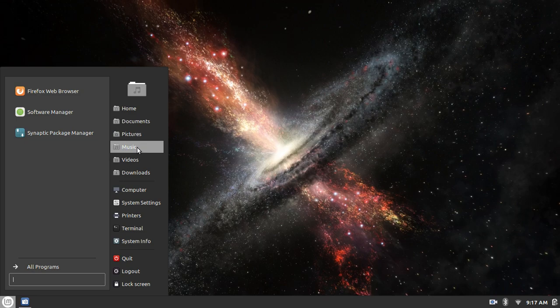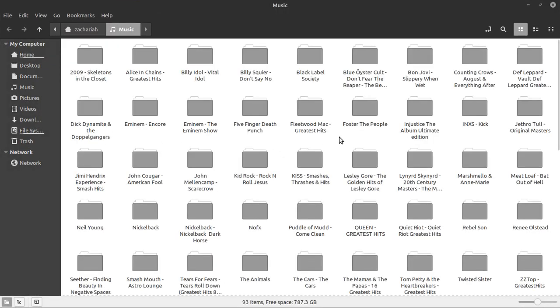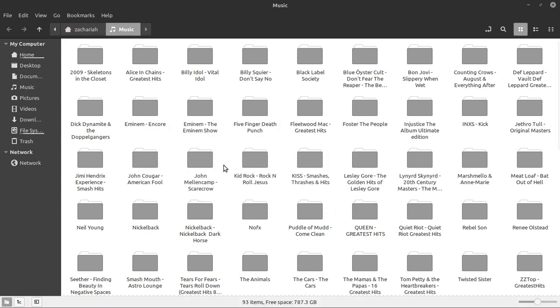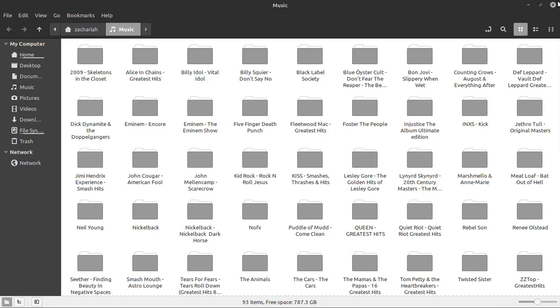If I go to music, for example, let's say I wanted to open as root. I just input my password, and I can do this anywhere in the file manager. Same thing as you would in Mate. And now this is elevated to root. So I can just move things in and out. So if I have to do that, I can. I don't have to use the terminal.